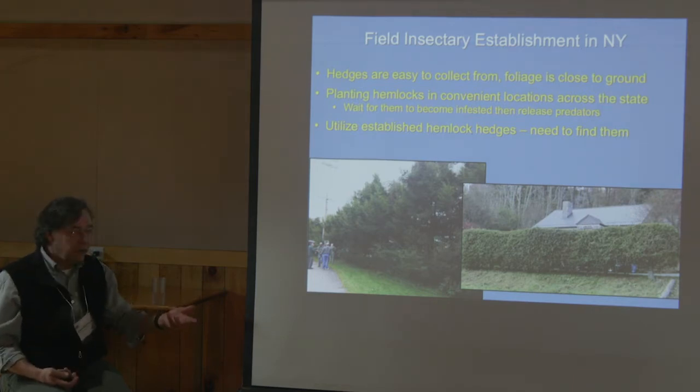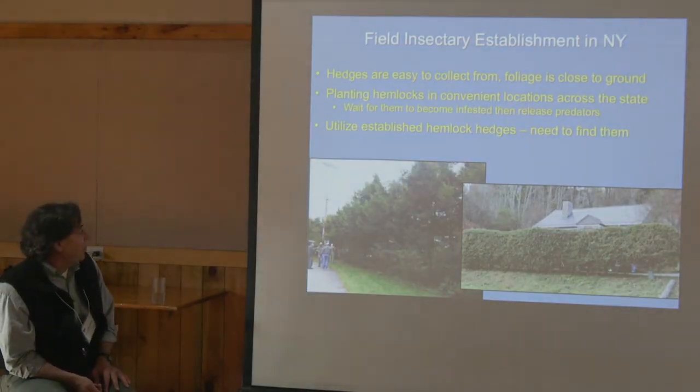And when we get numbers up, then we can collect from these hedges and then bring them to another place, maybe another hedge. Basically build up a network of these field insectaries so that we have an abundance of predators to release when the adelgids finally get to the Adirondacks. That's my plan. Otherwise, the Adirondacks are toast.